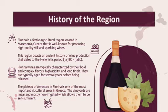Florina is a fertile agricultural region located in Macedonia, Greece, that is well known for producing high-quality still and sparkling wines. This region boasts an ancient history of wine production that dates to the Hellenistic period, which is about 3 centuries from 323 BC to 32 BC. Florina wines are typically characterized by their bold and complex flavors, high acidity, and long finish. They are typically aged for several years before being released.